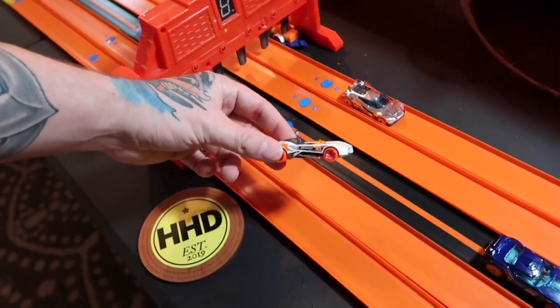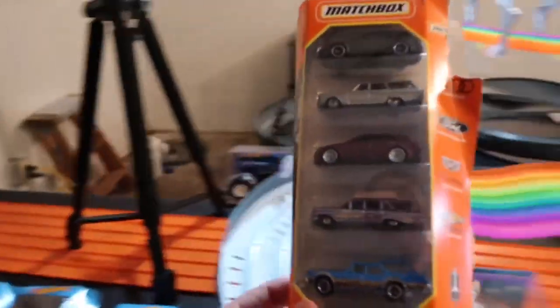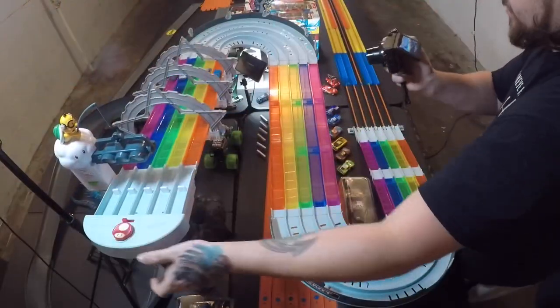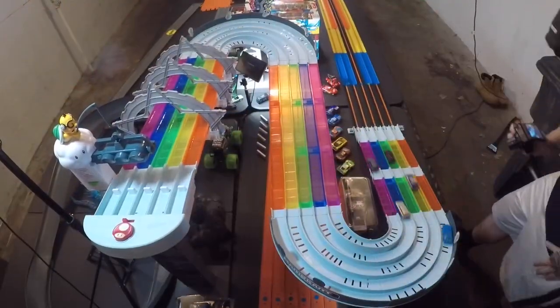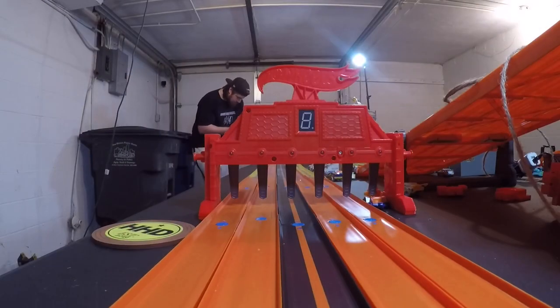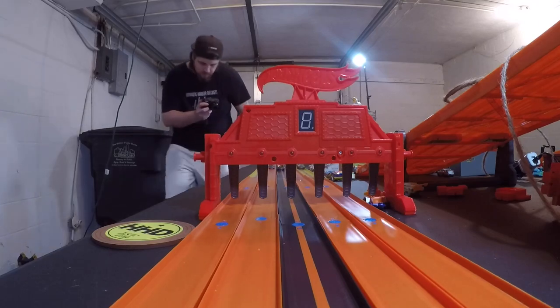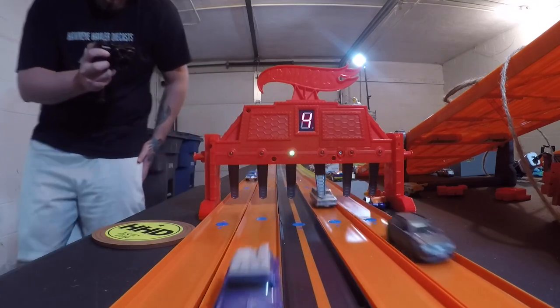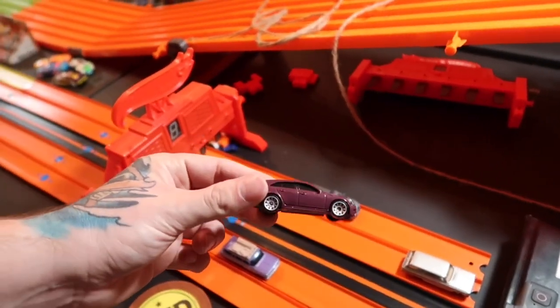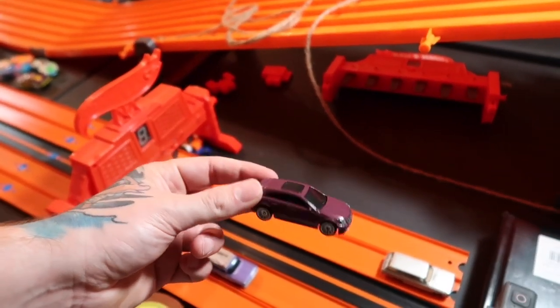Little Carbonic. All right, let's get our first Matchbox race done. We got some wagons. Go. And of course it's a Cadillac wagon. That thing's a beast. I still want to own one of these.